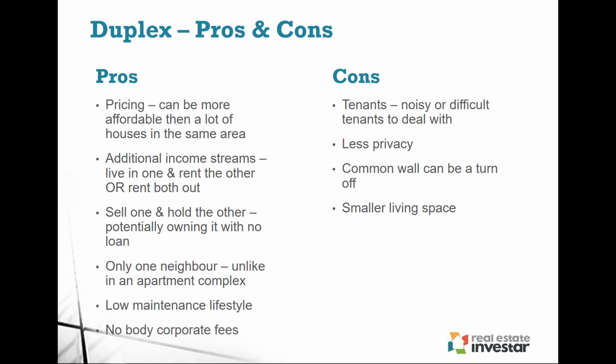Less privacy. Depending on the layout of the floor plan, if you've got outdoor space, that can obviously be intruded upon. You can see next door what they're doing, all that sort of stuff. The common wall can just be a turn-off for some tenants, or for investors, or just a buyer. And obviously, there's smaller living space given that there are two properties within the one dwelling.